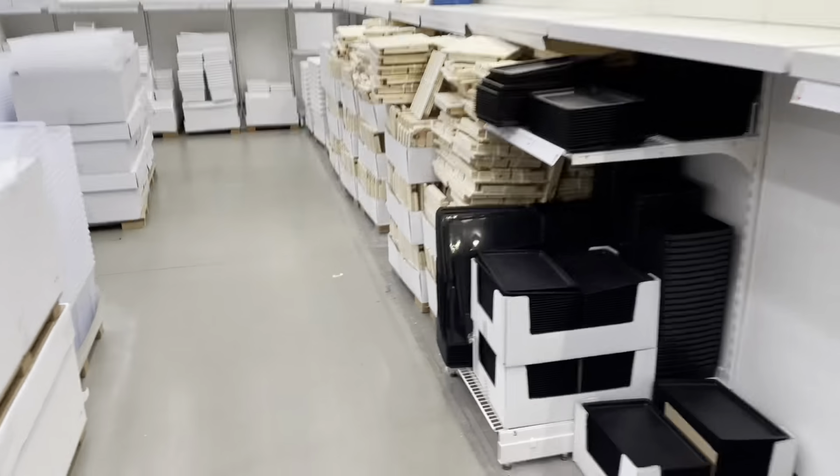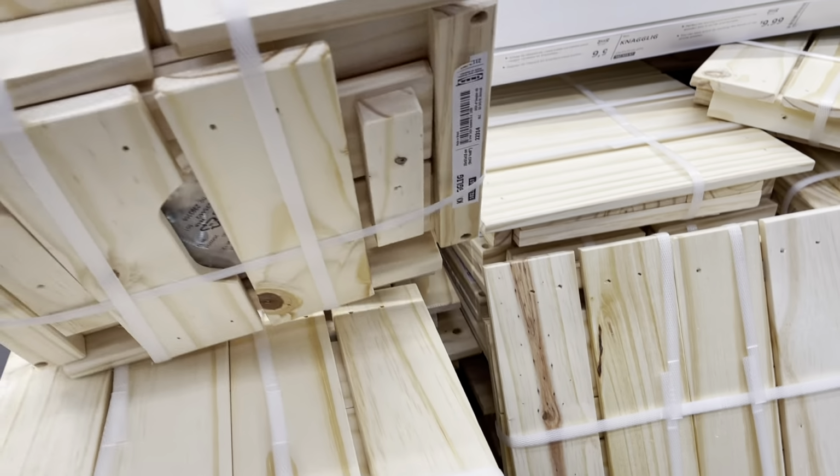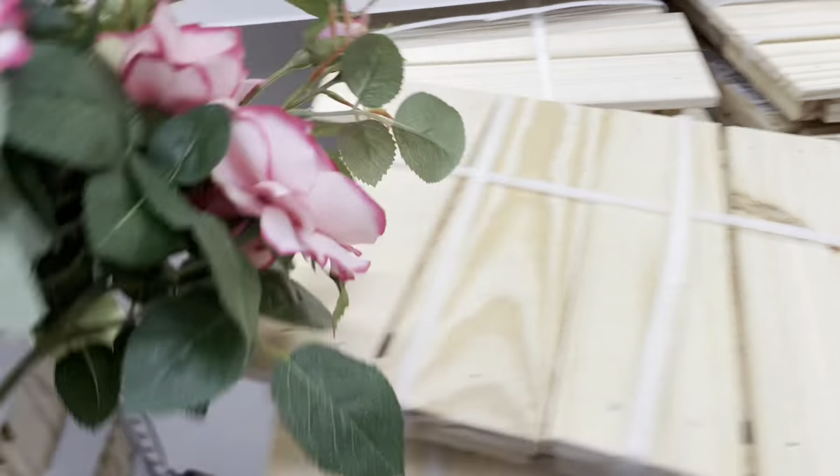I'm gonna check one thing I'm here for, actually. The wood bins, but they were sold out last time. So let me see if they're here. No, I think they're not here. I think this is the small one. Yeah, this is the small. I'm looking for the big one, like this one, because they're so solid. I bought them at IKEA before.